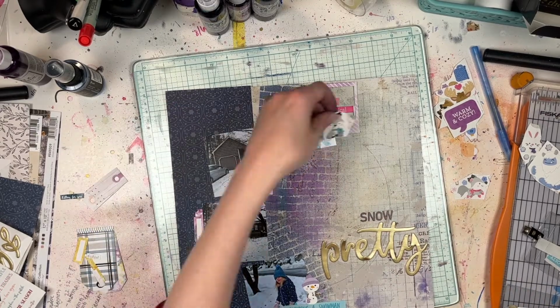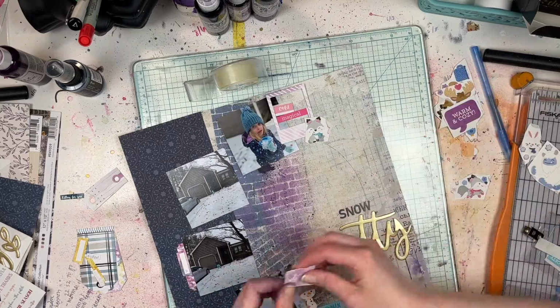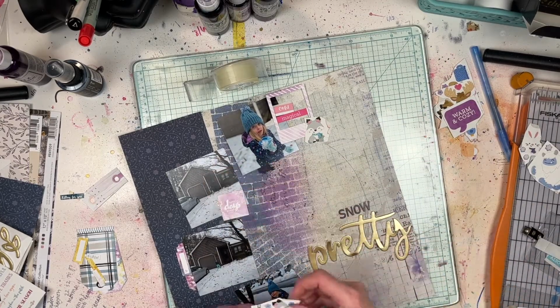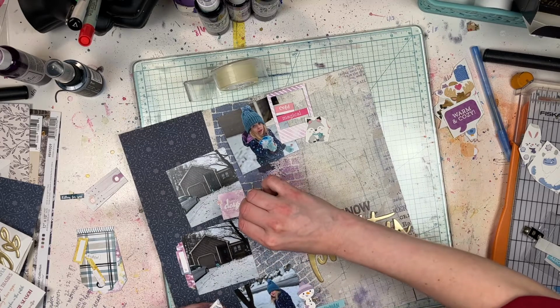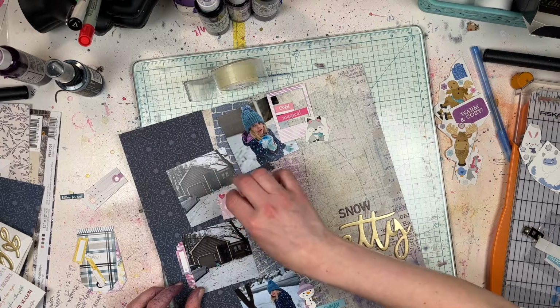I'm going to stick that other Pretty Little Studio piece, which is kind of purpley, and I think it says good days ahead or lovely days ahead or something. So I'm just going to stick that right down there and add a few small Doodlebug designs. They're like glittery snowflakes or flowers or something.